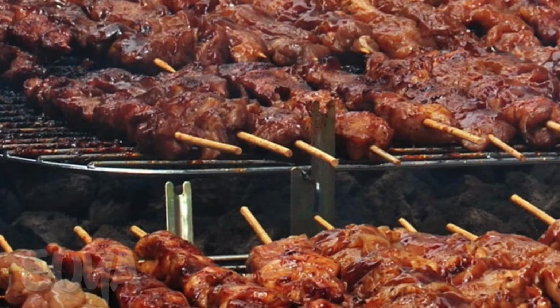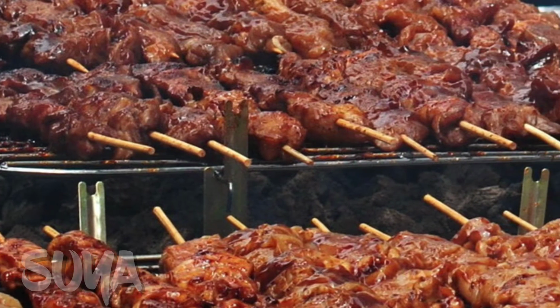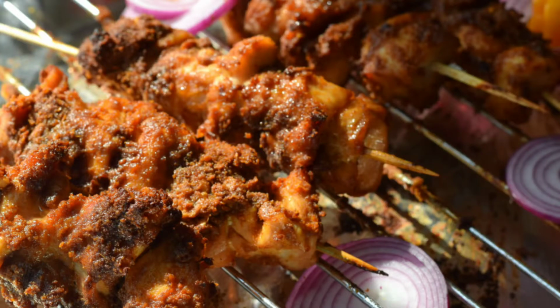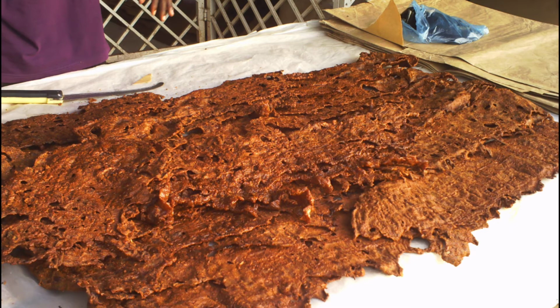And then there's the sizzling Suya. That is roasted meat, different sorts of meat. They usually have beef, chicken, kidney, whatever, and then it's kilishi, which is a dried version of it. So yum, yum. Kilishi is dried in the sun with peanuts. And when I tell you kilishi, I can't stop eating it.